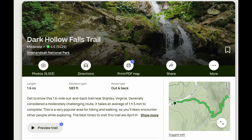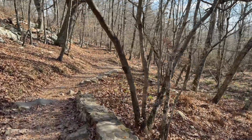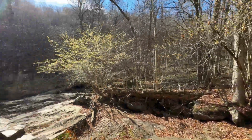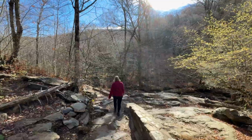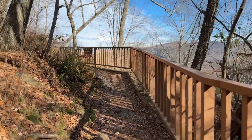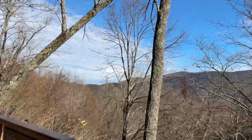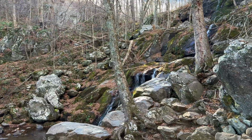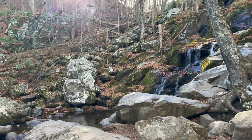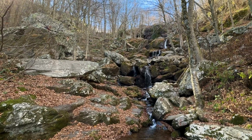It's about 0.8 miles hiking downhill to get to the viewpoint looking up at Dark Hollow Falls. Coming back is 0.8 miles, the same way you came, and it's 583 feet of elevation gain to get back to that parking area. This trail is rated as moderately challenging due to the elevation gain. I think this is a doable hike for beginner hikers. I just recommend bringing some water with you and taking your time, as there's a decent amount of elevation gain on this relatively short hike.